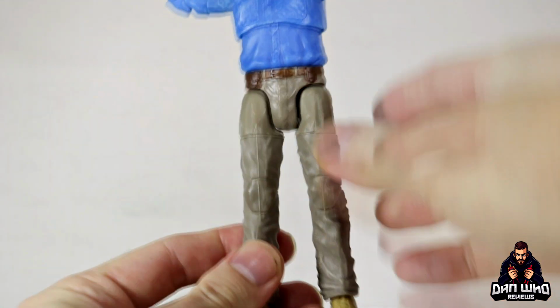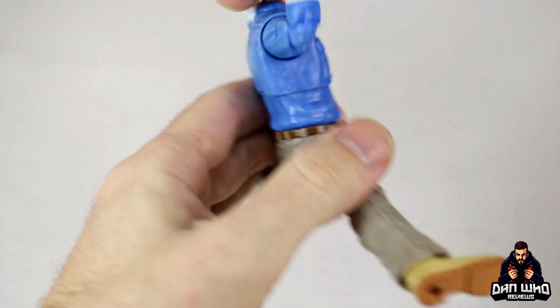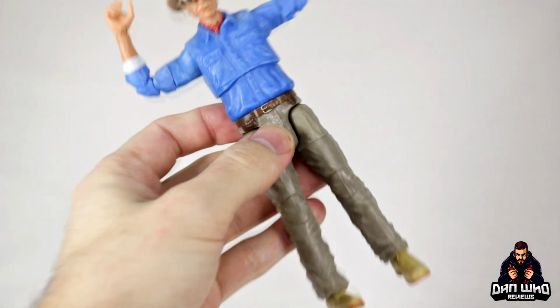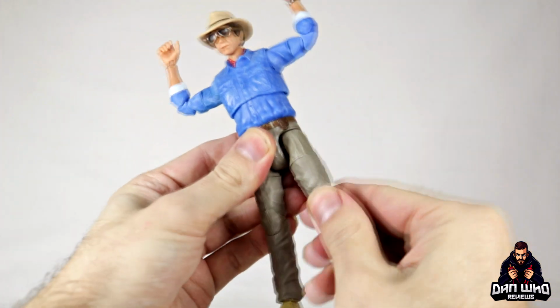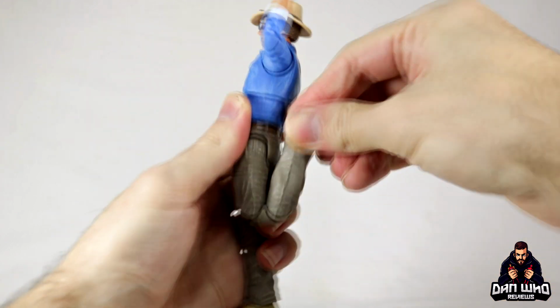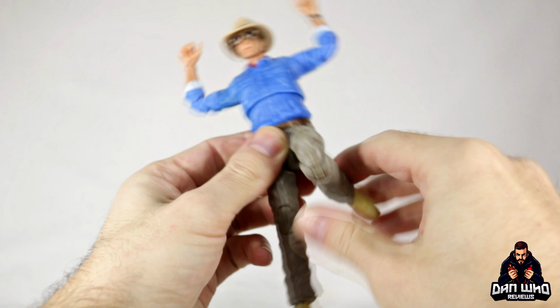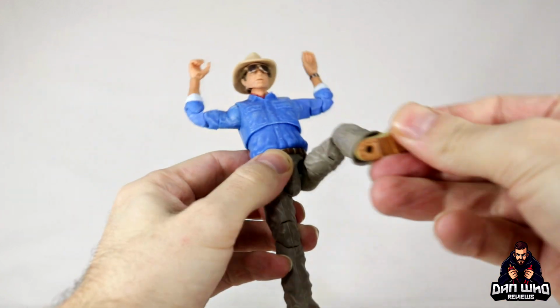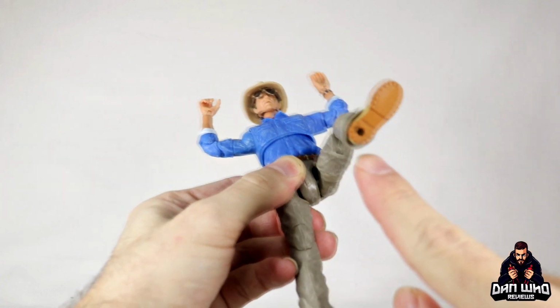And then check this out. This is insane. Look at this. Dr. Alan Grant can do the splits. He can break dance. Crazy. And now I'm never going to complain about too much articulation, but wow, crazy. Foot can go up that much. There is a swivel up there at the top of the thigh. And then look at this, double jointed knees, no problem at all. Can he kick his own arse? He can kick his own lower back. And yeah, there is no ankle pivot, but there is a bit of a swivel there under the trousers, and there is a peg under the shoes.